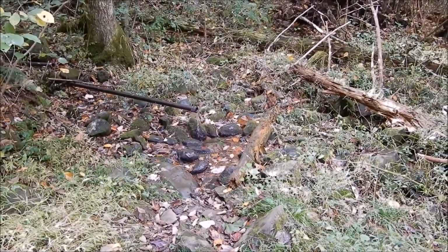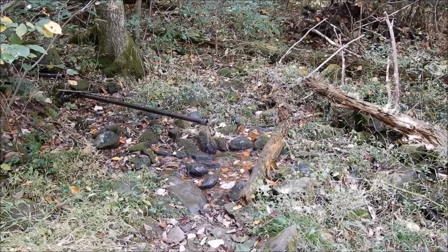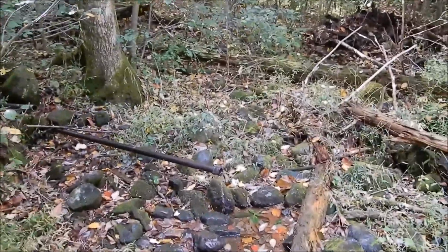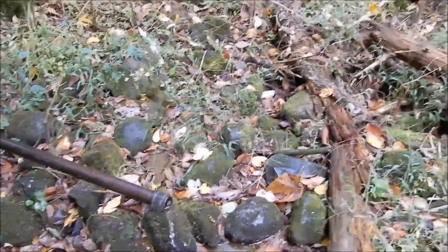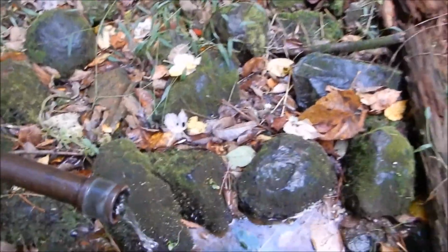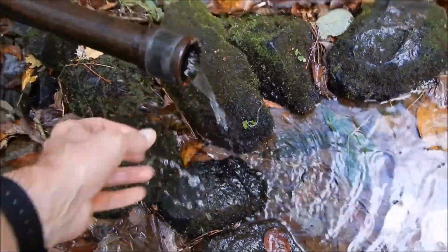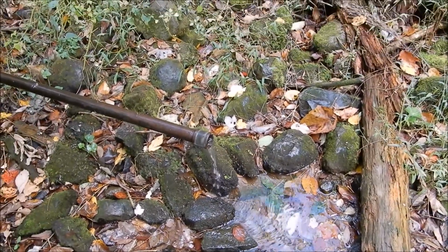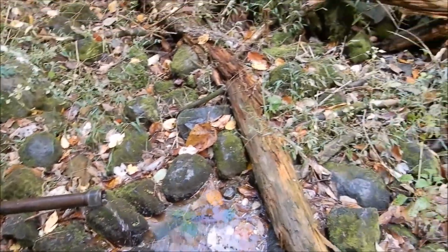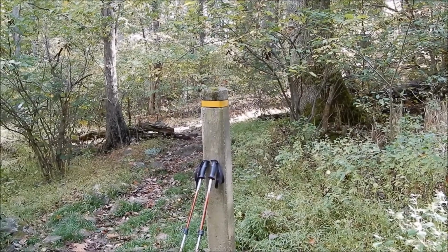Here's the spring here. Nice flow. See if I can come down here without busting my ass. Let's see what we got here. Oh man, that is cold water. Wow. Woo-wee. Cold. Real nice. So if you're in this area, here's your water source right here.